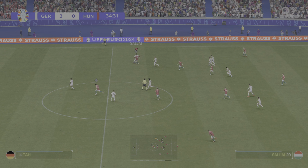Well, doesn't have to do it on his own. Oh, the threat is there. That's not a bad ball. Oh, that's not a good clearance. And a goal! He's put it away! A celebratory moment!